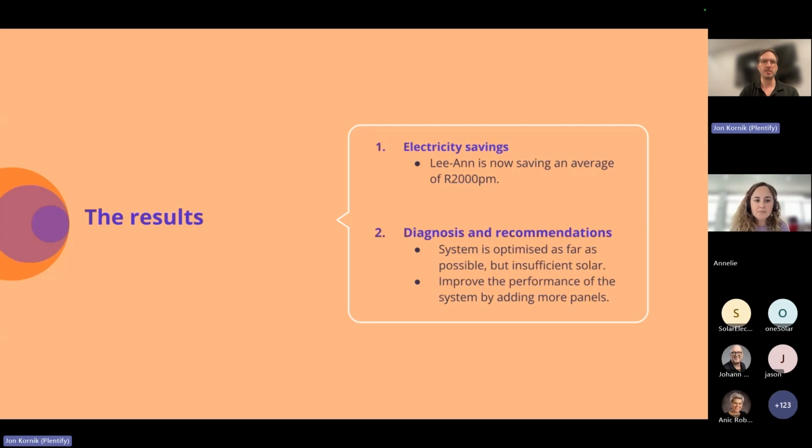That'll make use of that additional battery capacity, which is currently sitting latent, and it will help to remove some of their grid usage, which still exists. And so this is an example of a recommendation that we could give to installers to then take this data and go and consult with your customers to help them improve their systems.